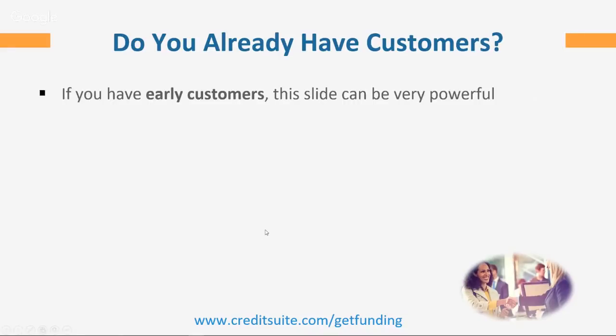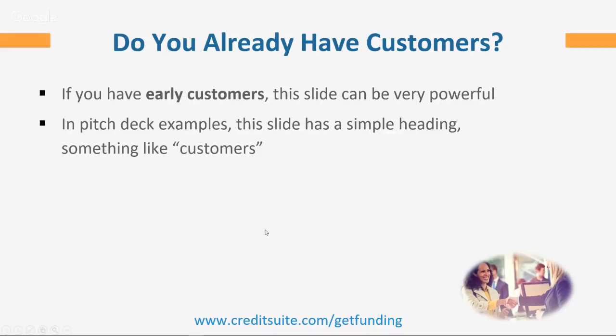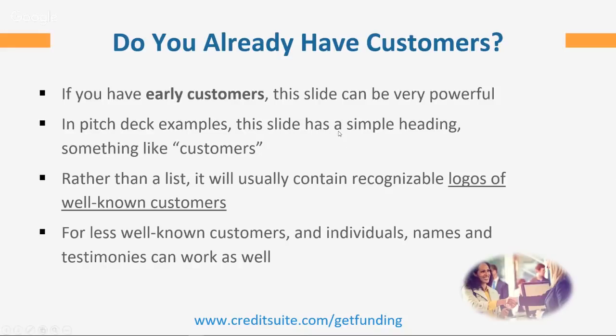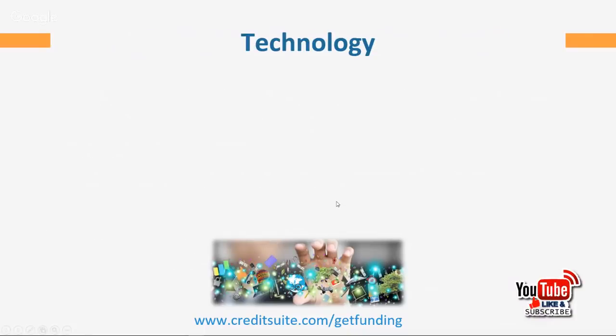So do you already have customers? Well, if you already have customers, this slide can be powerful. Because basically what you're doing is coming in and talking about customers that you have, especially if they're well known. If they're recognizable customers already using it, then you want to use their logos as well. For less well-known customers, names and testimonials can work well here. Who these people are, the result that they got. Give them case studies to see how the product actually produced results.